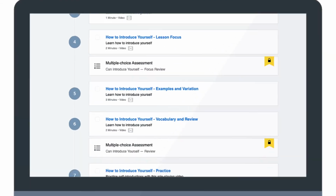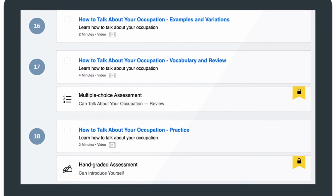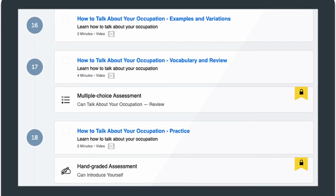Inside your recommended learning pathway, you'll also see multiple choice assessments and hand-graded assessments, which test you on the words and grammar rules you've learned in the prior lessons. And the hand-graded assessments are graded by real teachers, so you can get feedback on what you got wrong and how to improve.